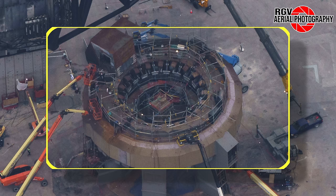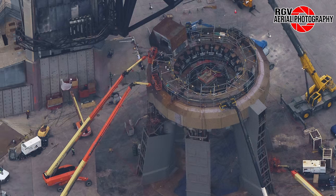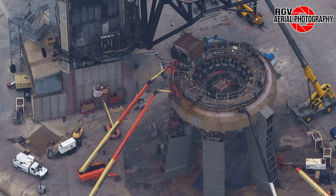In the centre of the OLM, we can see the alignment jig in place for the hold-down clamps. Down at the tower base, where the new shielding has been installed, a welder can be seen working to firmly attach each plate to the rods connecting them to the concrete base. It's not pretty, but function over form is certainly a theme we're accustomed to by now.